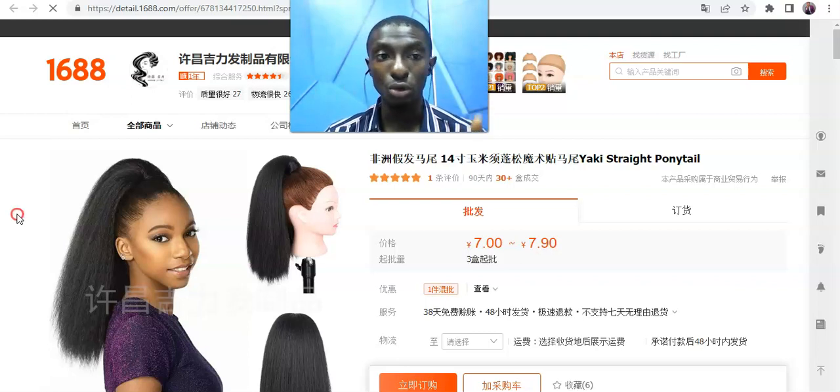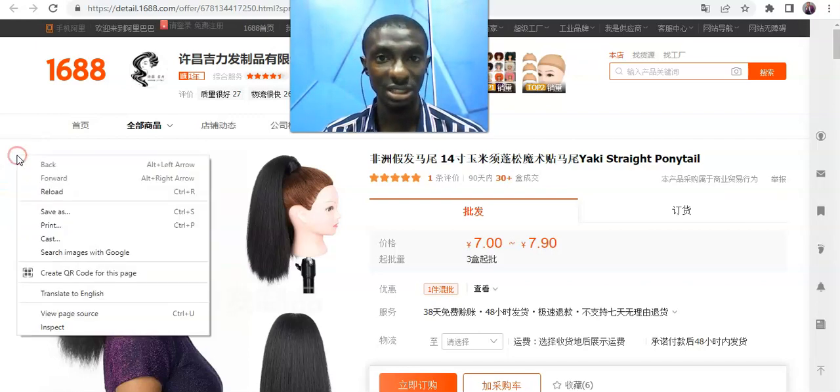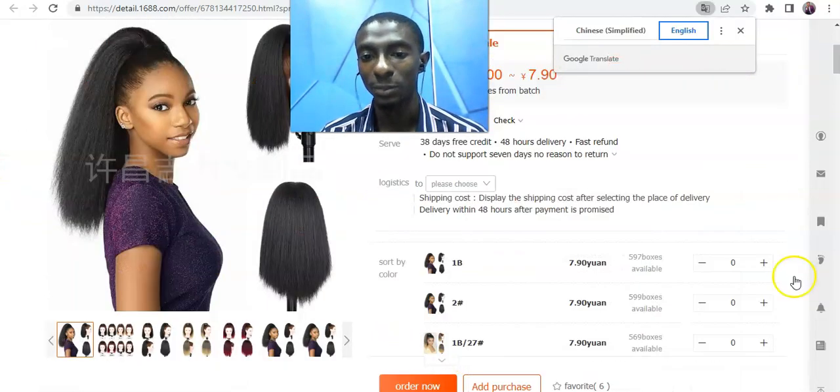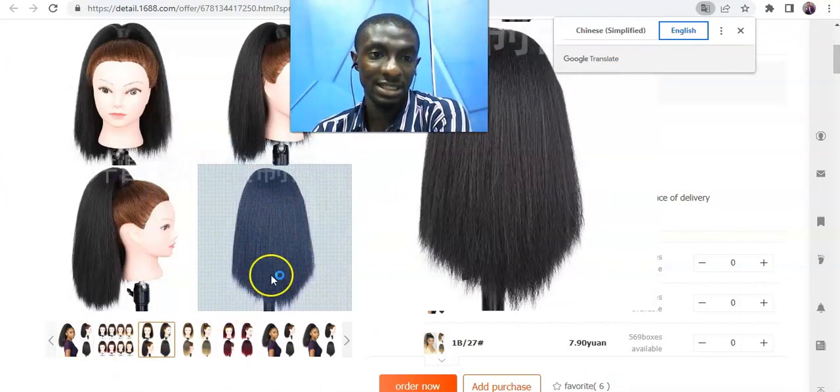If you are using Mozilla Firefox on your laptop, on your PC, or you are using Internet Explorer, it might be challenging for you to translate to English. But if you are using Google Chrome on your phone and on your laptop, very cool. Now you can see, look at what you are buying. This is what you are buying.